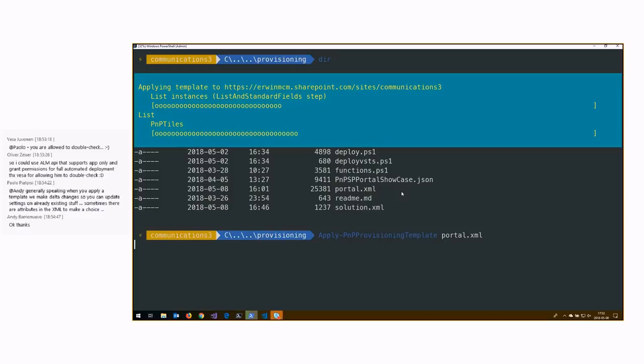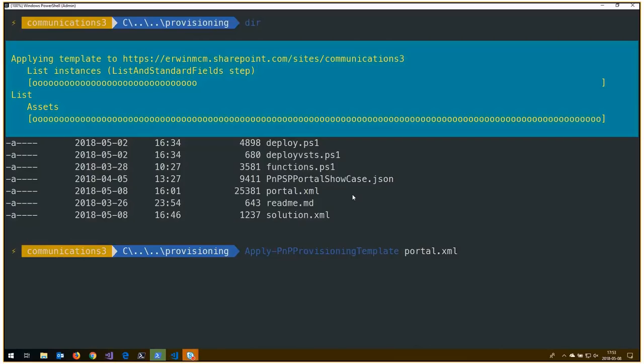Now it goes through all the artifacts that it discovers, through all the lists, it will go through the pages, etc. There might be a few warnings coming up, depending a bit. And at the last step, it will also install the app to the site. It will create custom actions, etc.